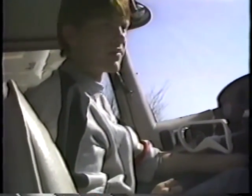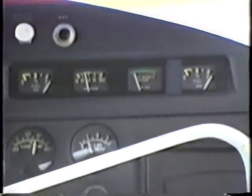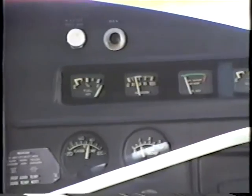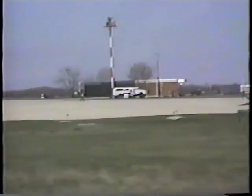Traffic, 4 Juliet, Southern Markham inbound on the ILS. Traffic choosing runway 34. Traffic with the 952 is on base, turning final for 34, touch and go. Center 572 turning down with 7.